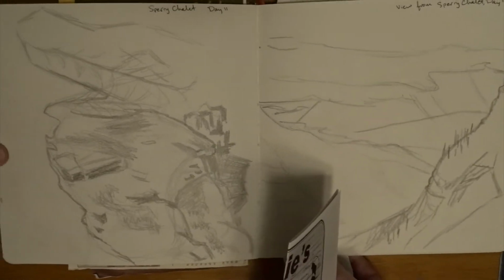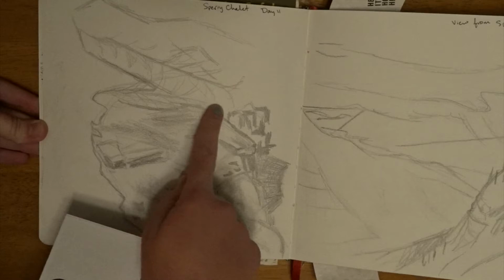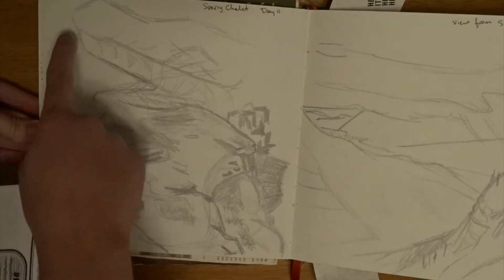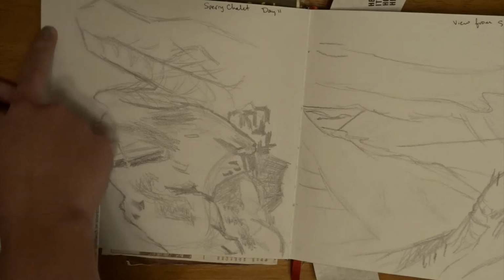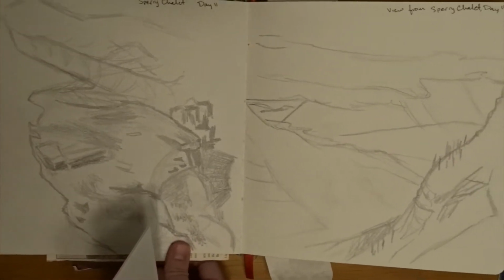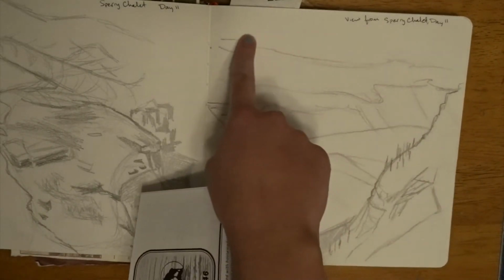This was where we saw the 2 mountain goats. They were right around over here. This was a big rocky outcropping I tried to capture. And there was another building up here for skiers to stay at. And we were at, I think it was like an office building. And this is the mountains and the clouds up here.